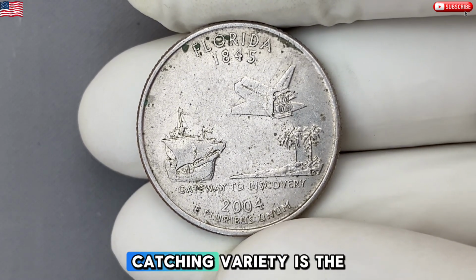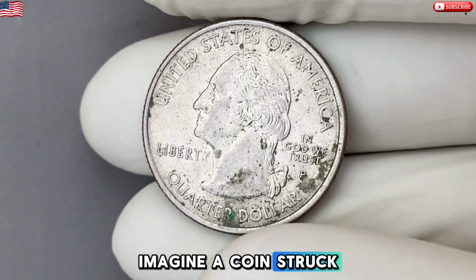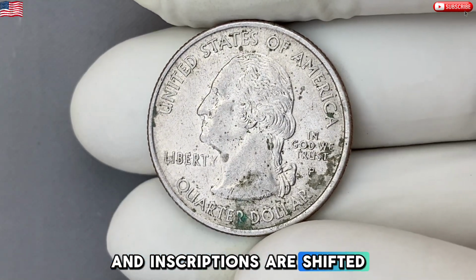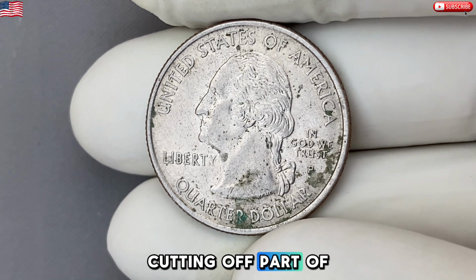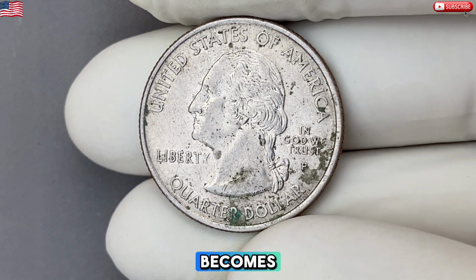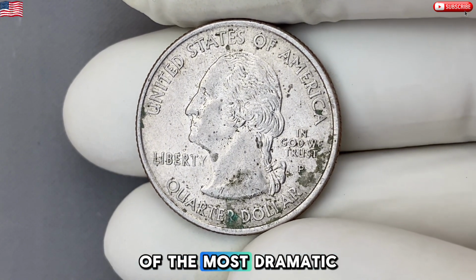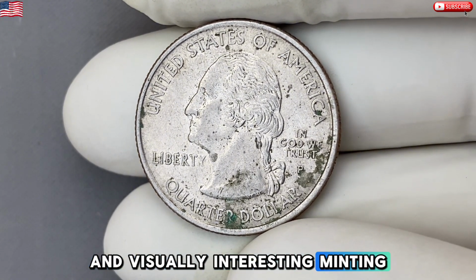Another rare and eye-catching variety is the off-center strike error. Imagine a coin struck so that the image and inscriptions are shifted toward one side, cutting off part of the design. The more extreme the misalignment, the rarer the coin becomes. These off-center quarters are highly prized because they represent one of the most dramatic and visually interesting minting mistakes.